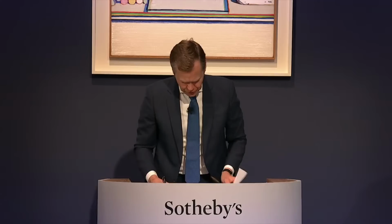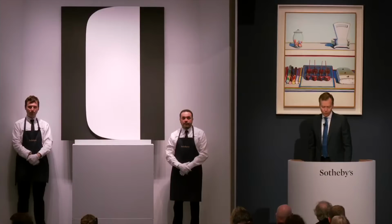And we move on. Lot number 126 has been withdrawn. We move to lot 127, which, of course, is the Ellsworth Kelly, the white form on black, oil on canvas on two joint panels from 2015. And I'm going to start the bidding here at $1,000,000, $1,100,000, $1,200,000, $1,300,000, $1,400,000 now, $1,400,000, $1,500,000.